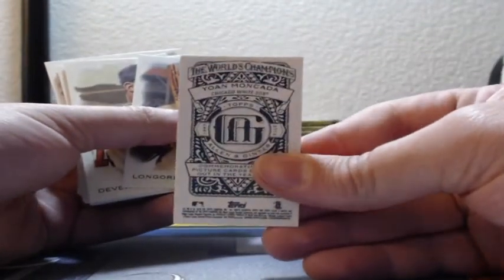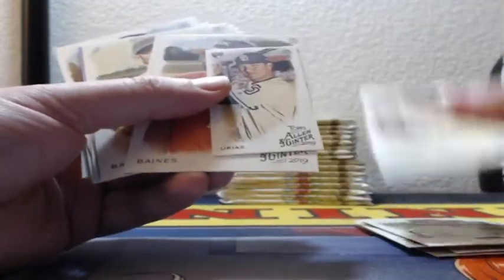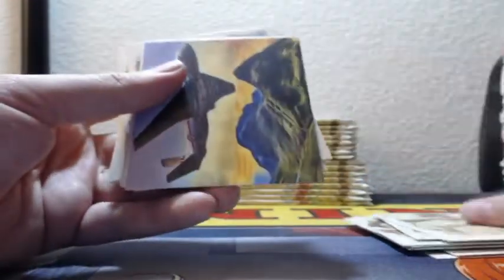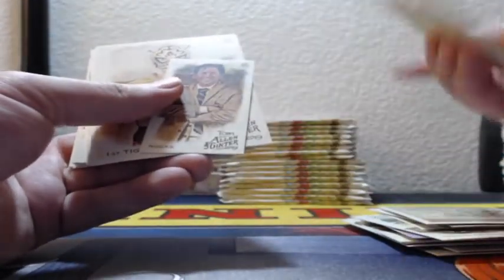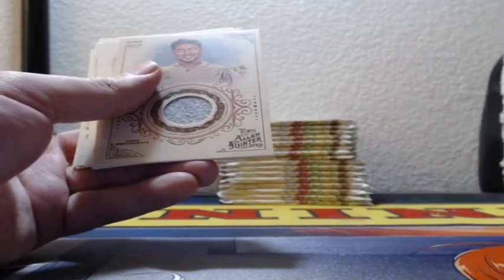Yoan Moncada, missing number, short print, no number for the Chicago White Sox. Rookie is Luis Urias miniature. Airplane in the sky. Miniature is Mrs. Andrews, Ginter back. Rookie is Corbin Burns. Feel the burn. Burt Reynolds miniature. Undy relic.